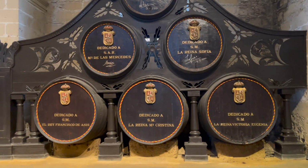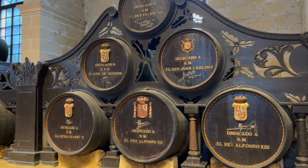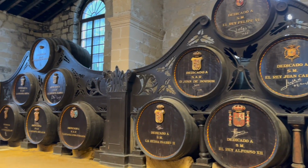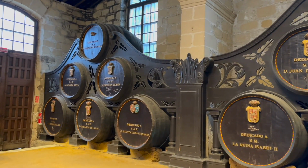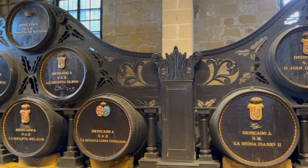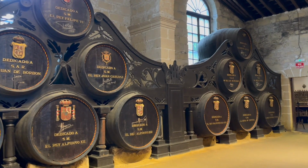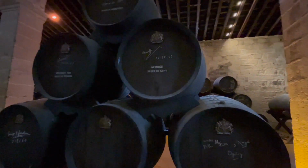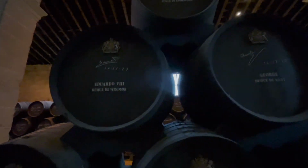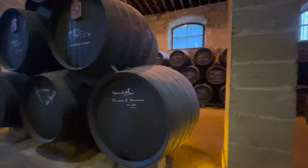Many of the royal family of Spain have come here, and they get their own barrels for themselves, as seen here. There are many famous people who have come here and have casks for themselves or dedicated to someone, and you can see some of the names here on some of these barrels.